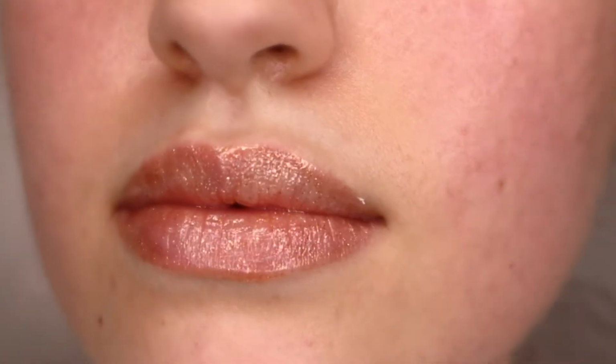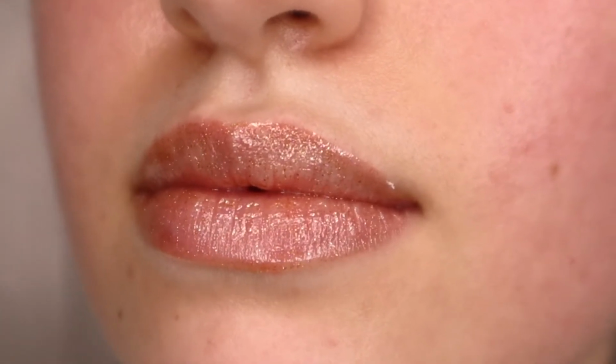This is Glamour with 1 coat on. Now the texture is watery, it's very thin, and I can definitely feel the little pieces of glitter. Now second coat. Because I need to see how sparkly this can get.